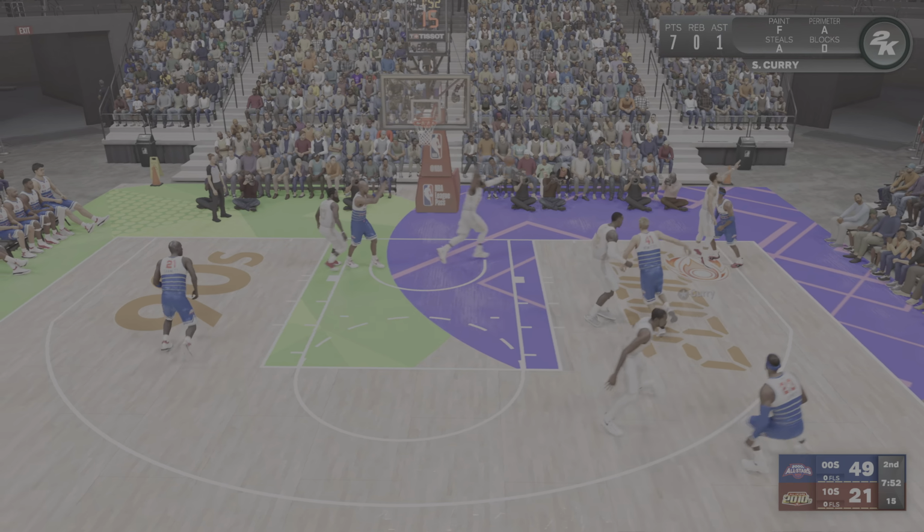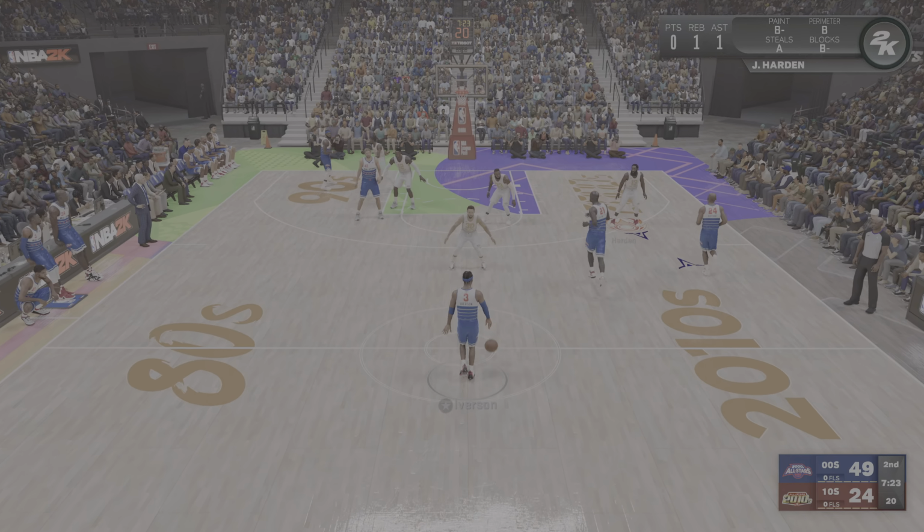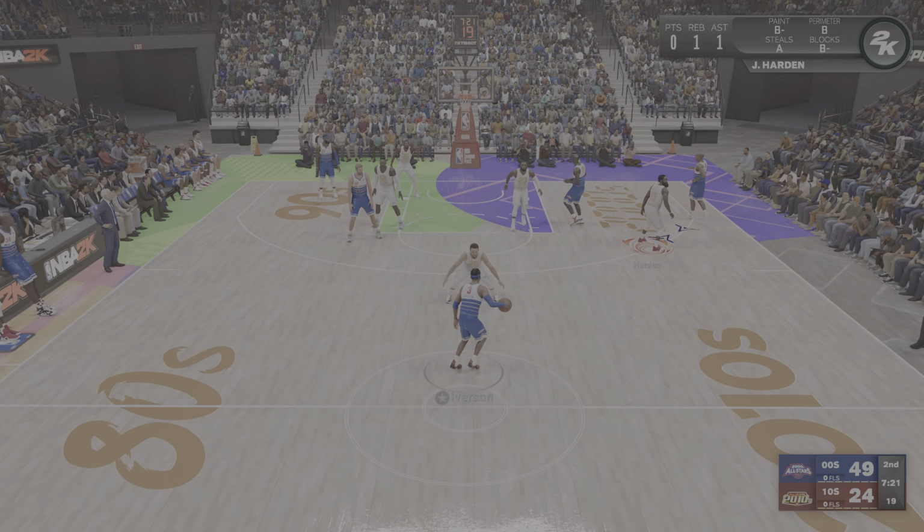Pass to James. The kick out, Curry. Just 5 to shoot. 3-pointer. Gets the 3-ball to go. Curry's got 5 points now in the quarter. Silky shot by Steph Curry. I envy his 3-point abilities.